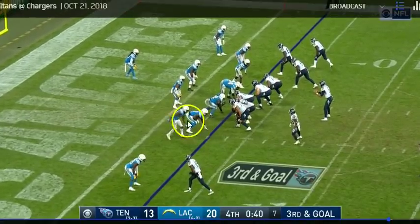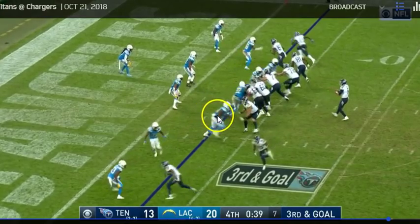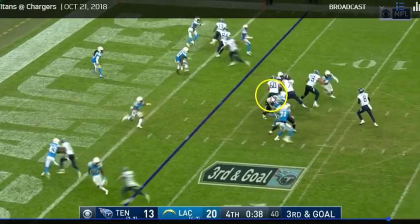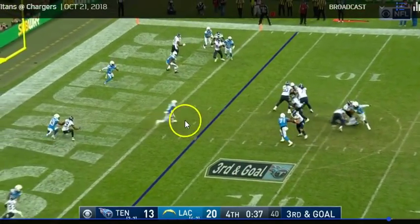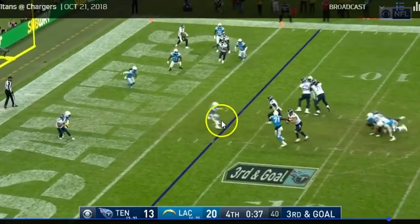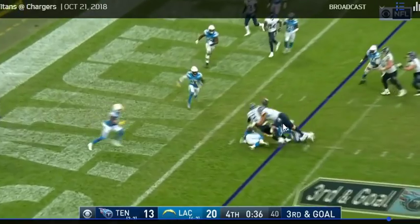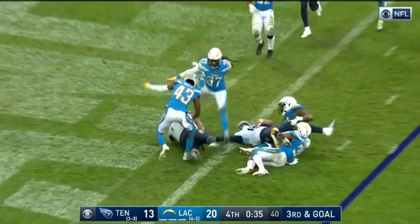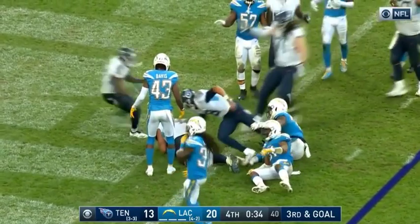So Chargers are heavy here. They have Square in instead of Nwosu, so tells you Gus is thinking pass. Mebane actually gets the pressure here, beats his man, forces Mariota to step up. Right here is where just keep running through him. There's no reason to stop right there, because you stop, you lose the momentum that you've gained by running 5 yards, and Mariota almost gets in. Probably, I thought it was a touchdown at first.